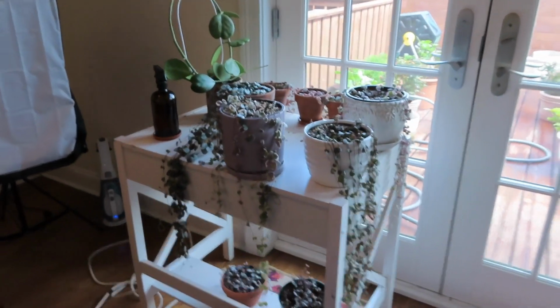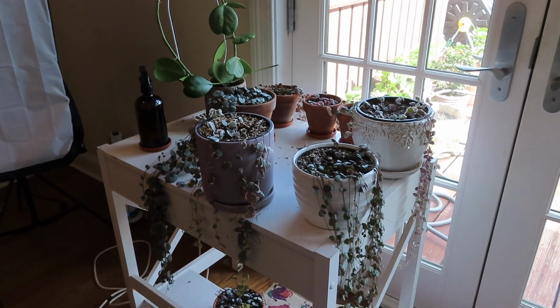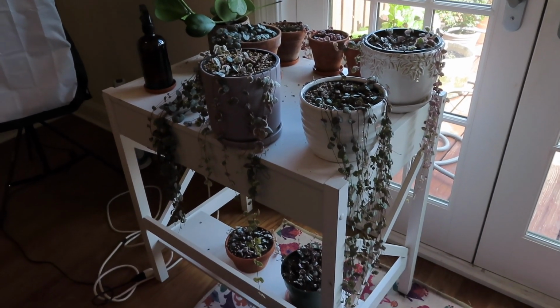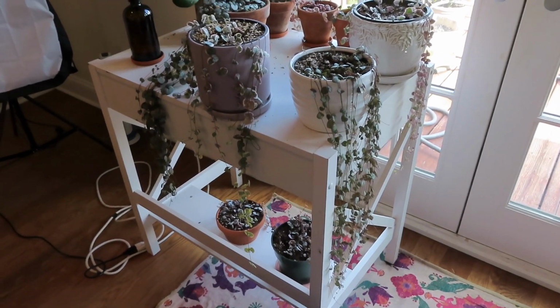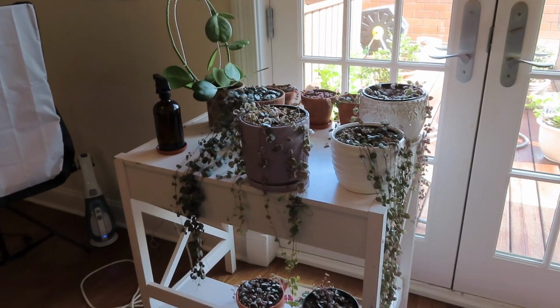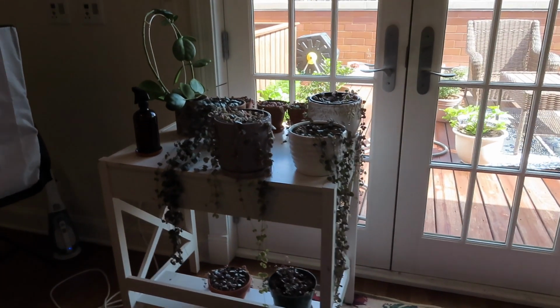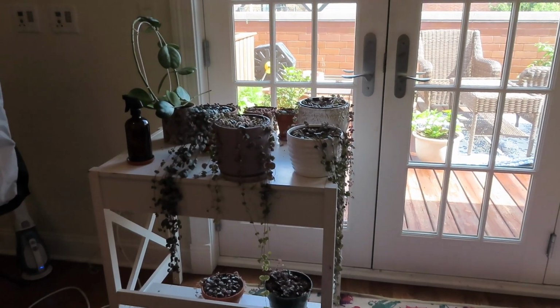But for example, right here, so these are all of my string of hearts. This is where they sit. One, because I don't really have a place for them. Two, because I have too many and need to give them away. And three, because this is where it gets the most sun, especially in the winter. So that is something I kind of have to think about, is whether these rooms have the right lighting for some of my plants.